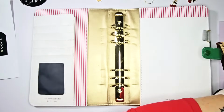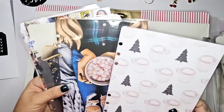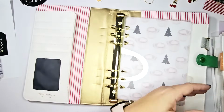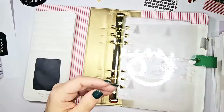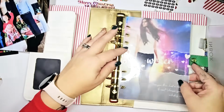So you can see that I had a purple Carpe Diem planner that I used for spooky season. And so I took everything out of it and brought it with me to this planner session. Pretty much I went through all of my old boxes of previous die cuts and paper clips and pictures and dashboards and things from previous Christmases.